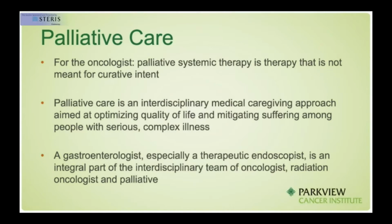Palliative care is an interdisciplinary medical caregiving approach aimed at optimizing quality of life and mitigating suffering among people with serious and complex illness such as cancer. So as an interventional endoscopist, a surgical endoscopist, a gastroenterologist, what we can contribute to the interdisciplinary team at the very basics is allowing for that quality of life to persist in our patients with esophageal cancer through eliminating dysphagia and allowing for optimal nutrition, which we know happens best not through artificial measures such as feeding tubes or TPN, but really for per-oral nutrition.